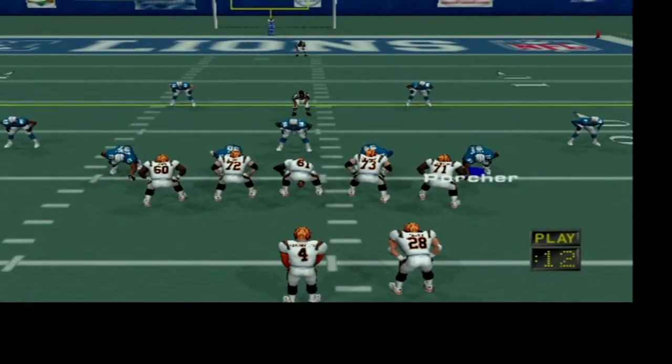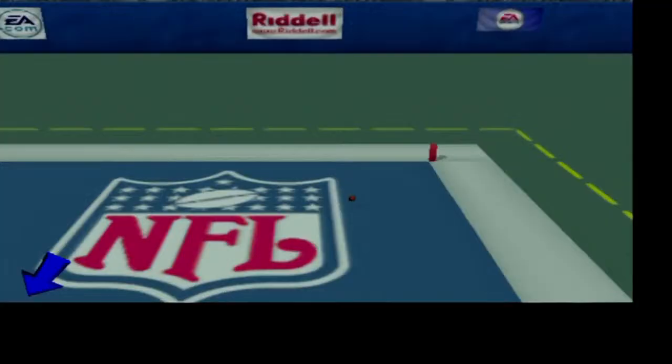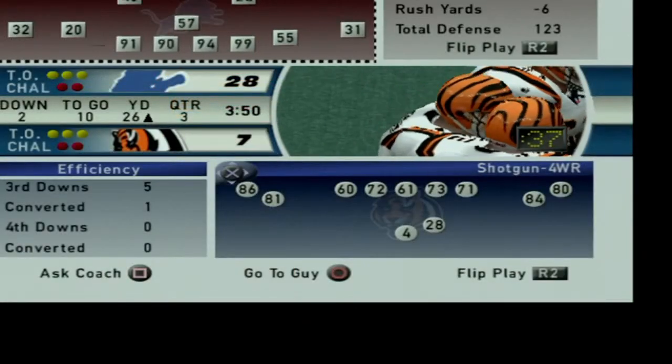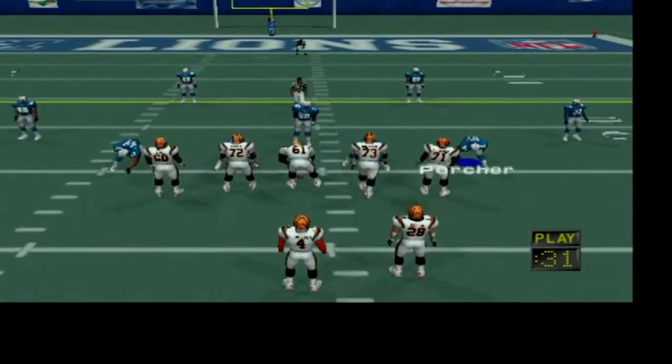The offense is threatening. Quick drop. Covington with the pass. Number 84, the intended target. He led him too far there. And he has to be careful. Not only is that pass off target, but it's also a good way to get your receiver decked.